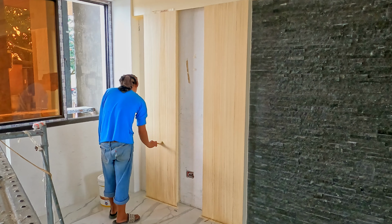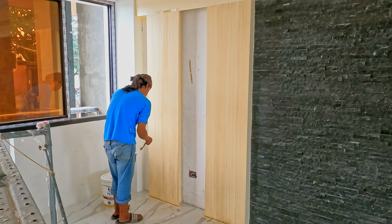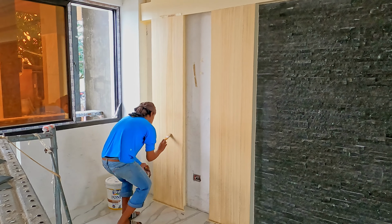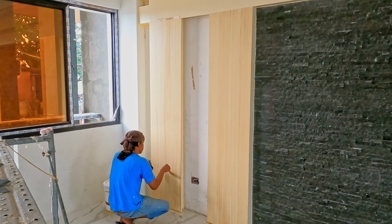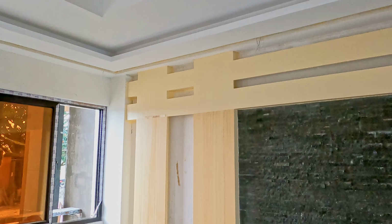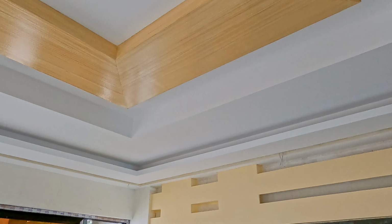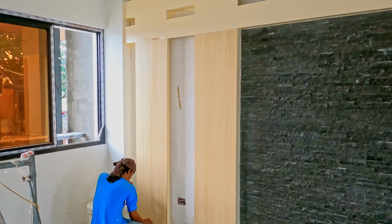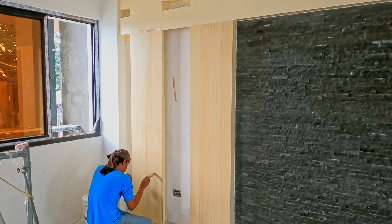In the dining room, painter Mr. Ernie is now applying the grain finish back on this wooden area. It's not yet as dark as up in the ceiling, but I'm pretty sure by the time he's finished, which probably won't be today, it will be.